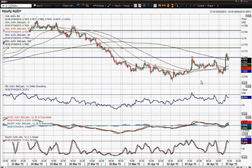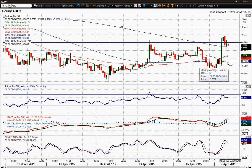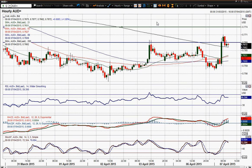In terms of support, if you zoom in here you can see there is a minor pivot level support around that 76 level. It comes out at 76.05, but the 76 figure you could arguably call a minor support level area. So if you saw it trading back below that, you'd obviously be putting pressure straight away on the 75 level, and then that ultimate low at 75.30. So ultimately I still think that the Aussie is going to be retracing to test these levels.